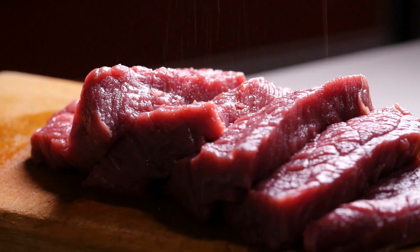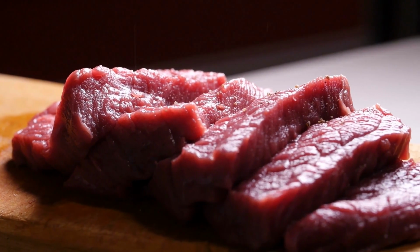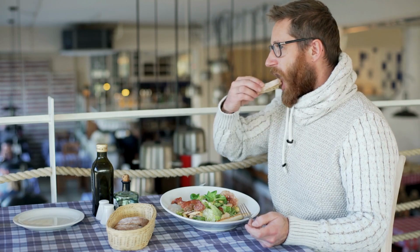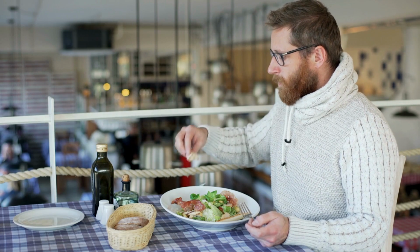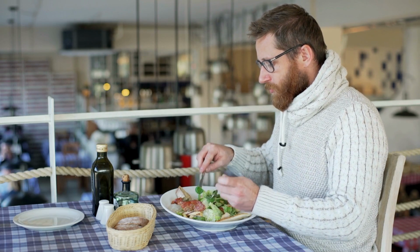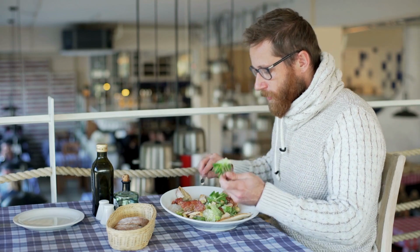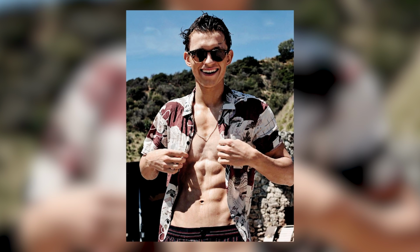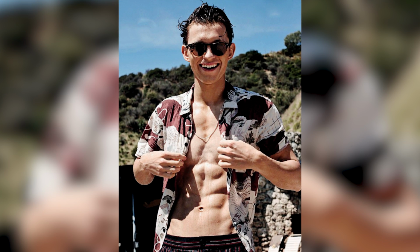While you're cutting, it's going to be very important that you're eating 1 gram of protein per pound of body mass to help preserve your lean muscle mass. Once you've been in a calorie deficit for 8 weeks, take a 1-week diet break where you eat at maintenance calories. This will give your body a break from the stress of dieting, and it will make sure your body doesn't adapt to the diet, making it much harder to lose fat. Then just continue this cycle until you've reached your desired physique.